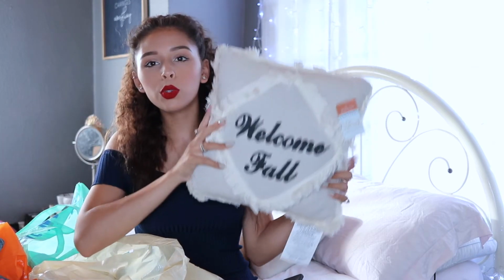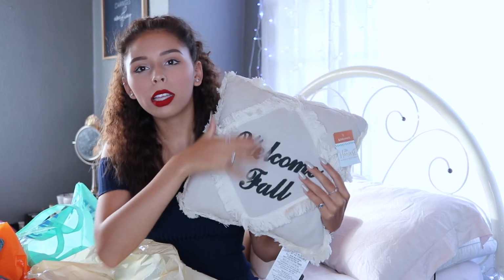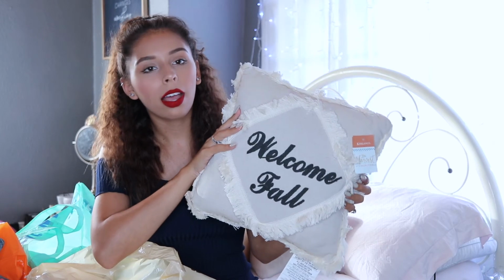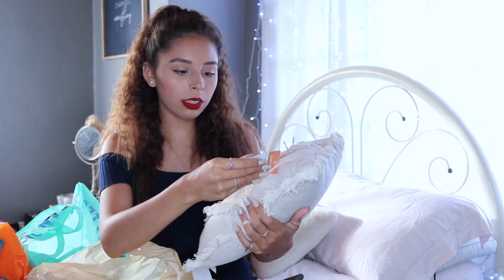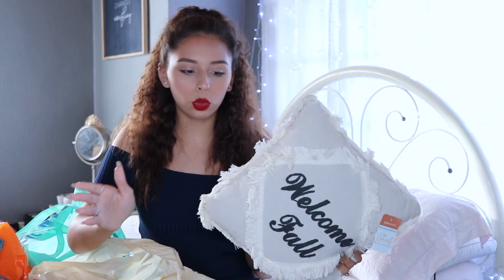And then I got this super cute pillow. Like, come on, is this not super cute, guys? I saw it through the window and I just had to get it. I got this one for, it says 16, but I believe I got it for 8, like half the price. Just super good.